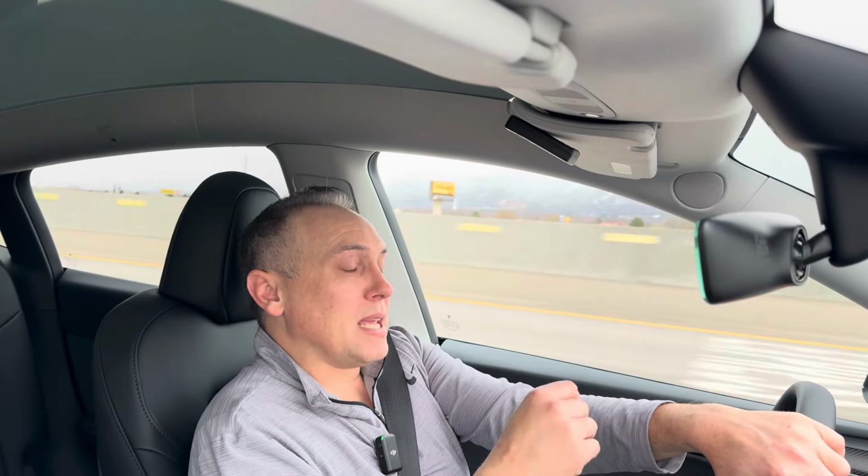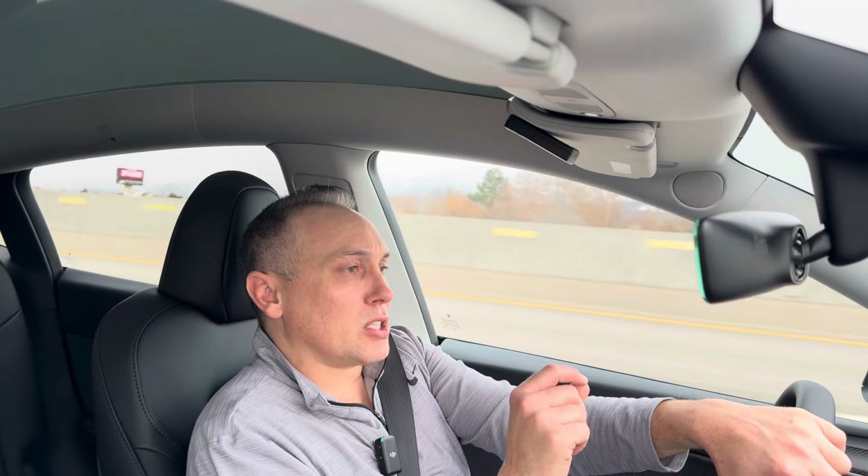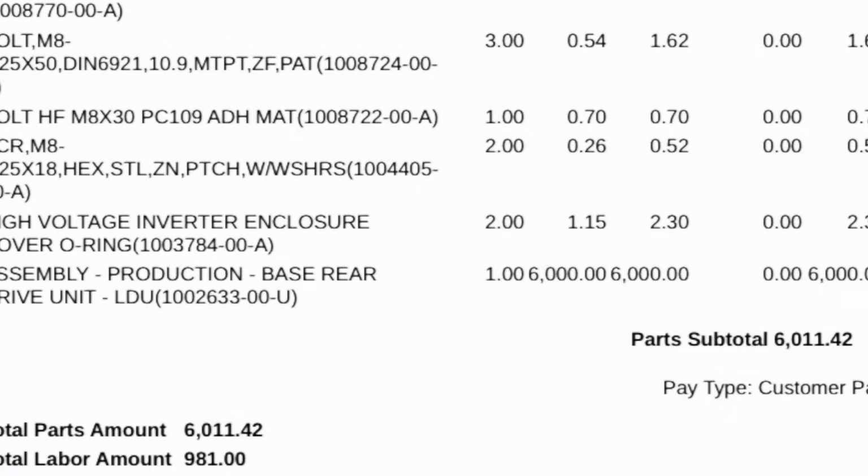So $7,500, you get a brand new drive unit. If I look on the invoice, the part number ended in a U, and that's the latest revision of that drive unit. It wasn't a new drive unit, it was a remanufactured one.